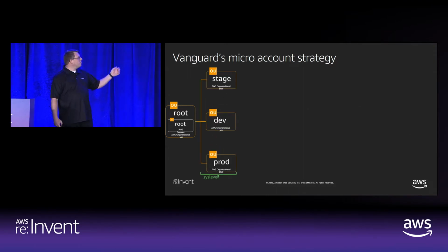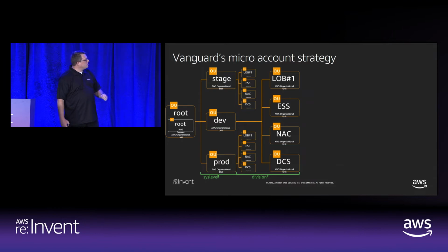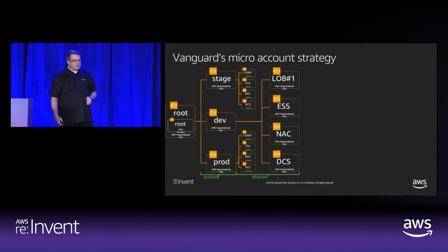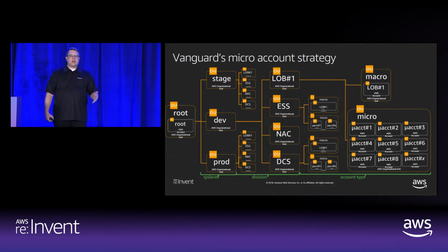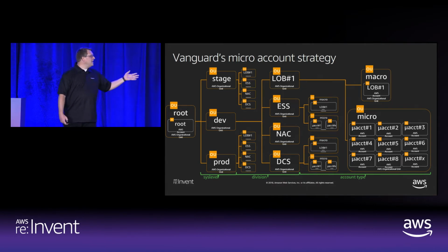We broke things down on a sys-level. You can see staging, development, and prod OUs here. Beneath that, we set up things at the line of business levels. So you can see here, line of business 1, obviously there would be a whole bunch of those. Enterprise shared services, network access control, and data center services. So that's the level that's set up from the division perspective. And then finally, beneath that, we set things up so that we could look at the account types. Micro accounts, macro accounts, and obviously one macro account typically per line of business. That's the legacy. And the new world is micro accounts that would all be created in that OU, all collected together. So what did that enable us to do?